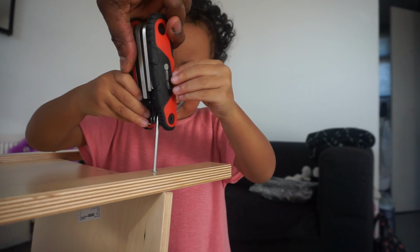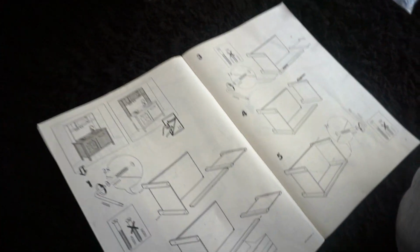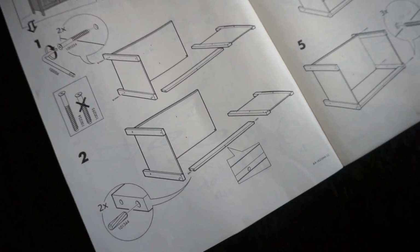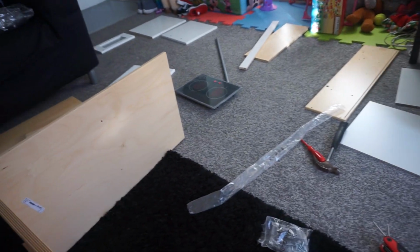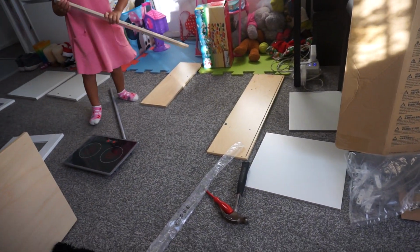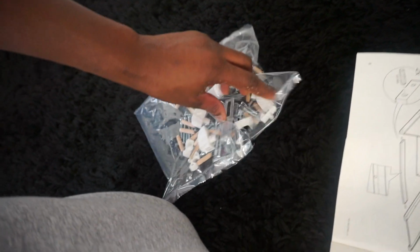One big one. Okay. So we're off to a good start. Which one are we gonna do next? We need to get this one. The long piece. Get that white bit. Yeah, here we go. Are you so excited to see it finished? Are you excited to see my kitchen? Yeah, I'm so excited.